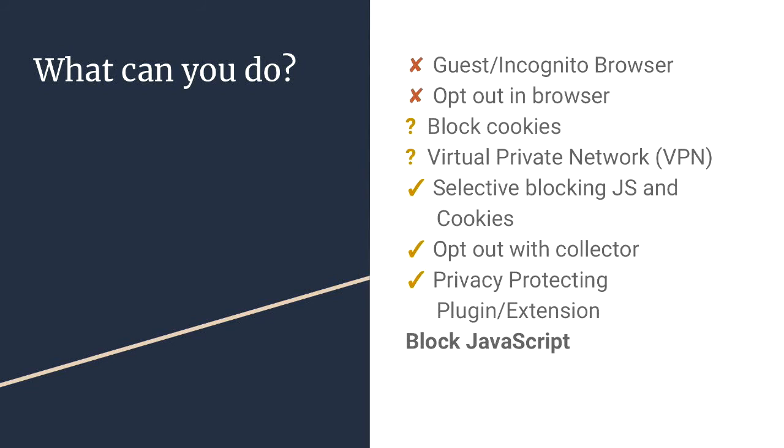You could block all JavaScript. That would actually work really well, and I think that's probably the best way of avoiding this while still using the internet. However, an awful lot won't work these days. There's an awful lot of websites you will get nowhere on.